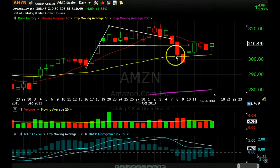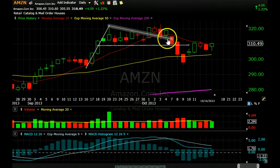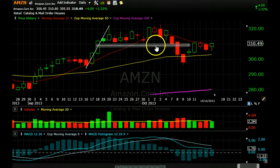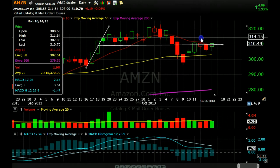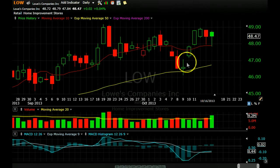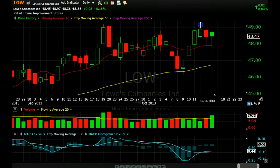You have Amazon coiling up. If it could get above these levels right here, it definitely could break to the upside. So let me get rid of this. It's pretty much getting above this previous level, and if it can get above at least the 10 and get above this high right here, it could definitely launch to more upside. So that's a good sign. And another name that you should look at is Lowe's. This is definitely a flag if you cannot see it, and if it breaks above here, it definitely can run and then come and test the highs.